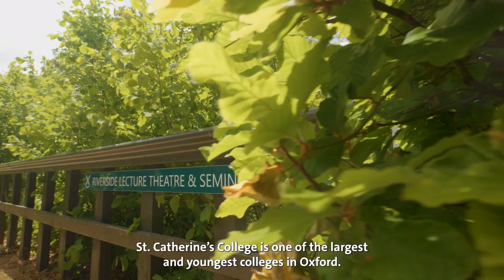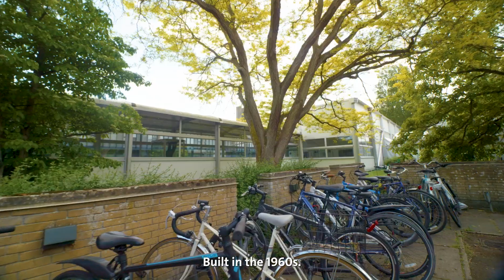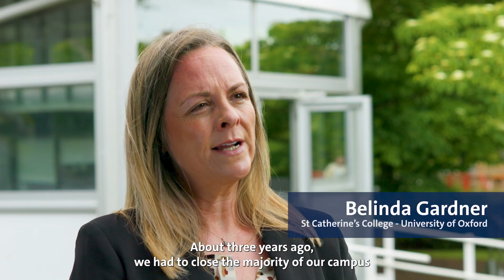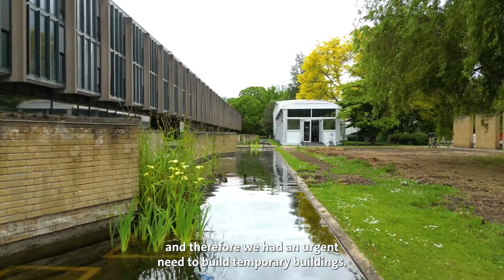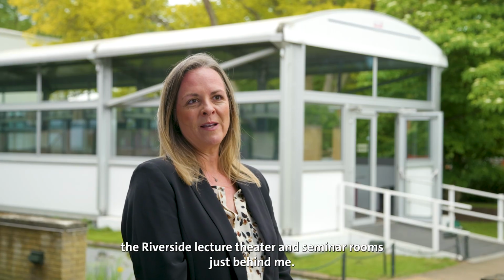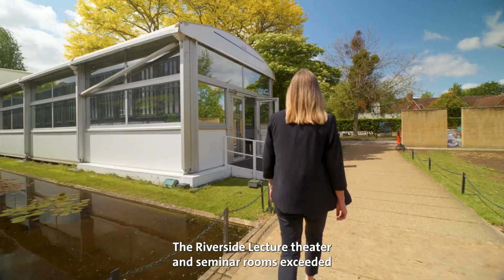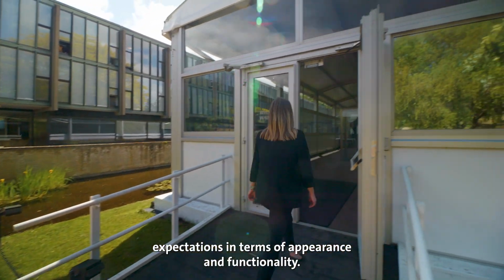St Catherine's College is one of the largest and youngest colleges in Oxford, built in the 1960s. About 3 years ago, we had to close the majority of our campus to address the presence of RAAC, and therefore we had an urgent need to build temporary buildings. Therefore, we had built the Riverside Lecture Theatre and Seminar Rooms just behind me. The Riverside Lecture Theatre and Seminar Rooms exceeded expectations in terms of appearance and functionality.